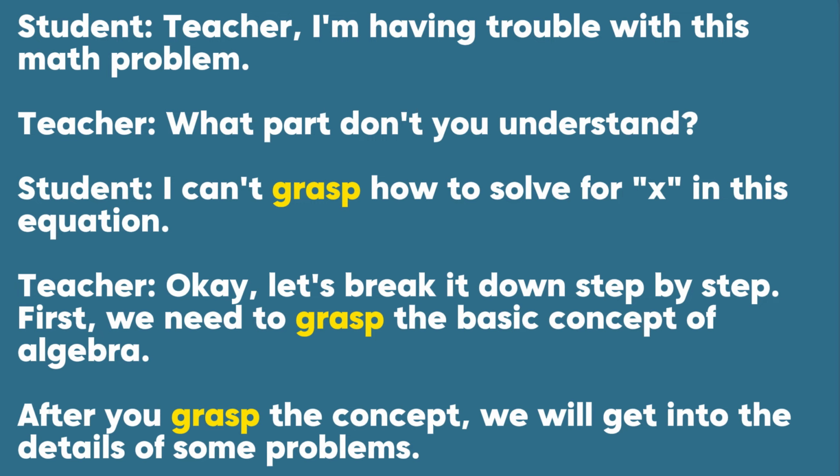Teacher, I'm having trouble with this math problem. What part don't you understand? I can't grasp how to solve for x in this equation. Okay, let's break it down step by step. First, we need to grasp the basic concept of algebra. After you grasp the concept, we will get into the details of some problems.